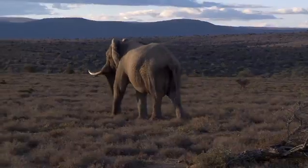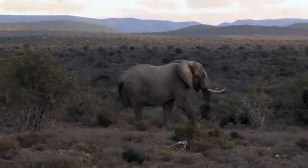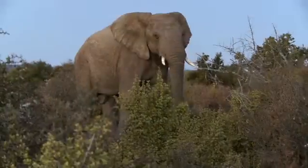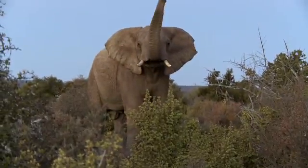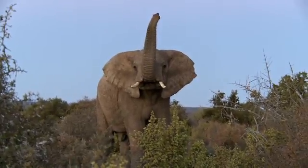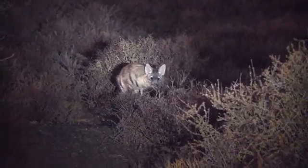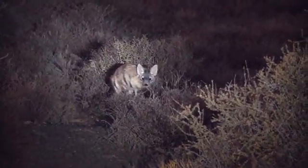Then, suddenly, our first African elephant in the wild. It's an incredible sight, a herd of about 8 of the gentle giants. But good things also come in small packages. A sighting of the extremely elusive aardwolf ends our fabulous day.